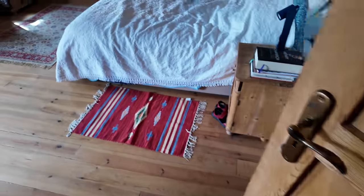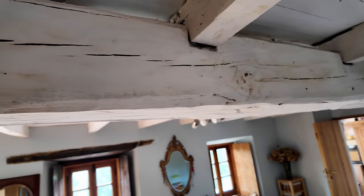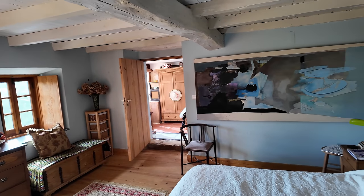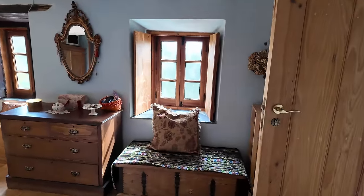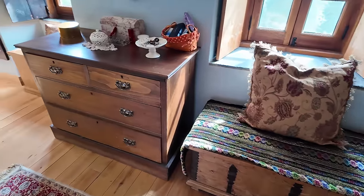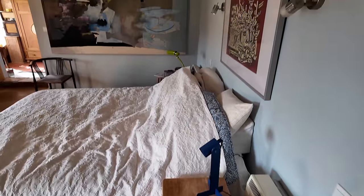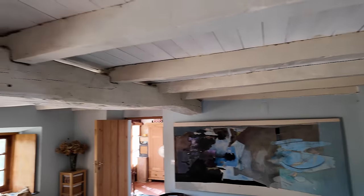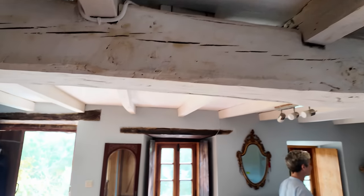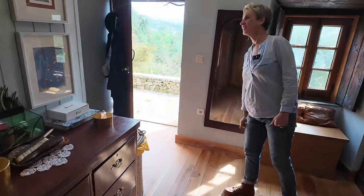Okay, so here we have the principal bedroom, which is a luxurious size and just beautiful features everywhere. So you've got storage heater, you've got independent lights above the bed, exposed principal beam and floor. I like the way they've painted them white because it just gives a fresher feel. And there's storage down the side there.